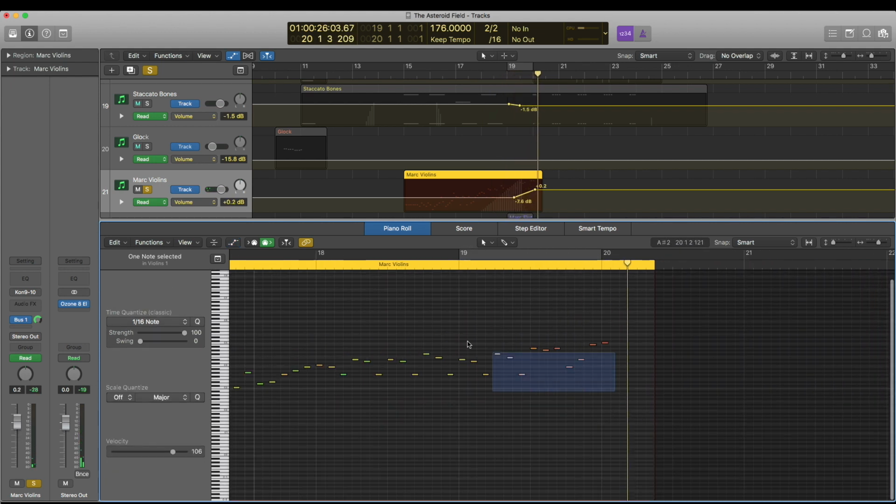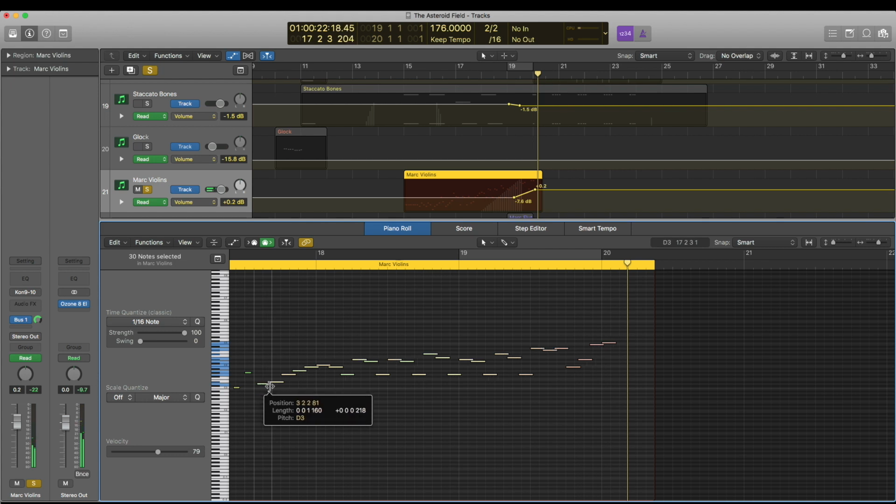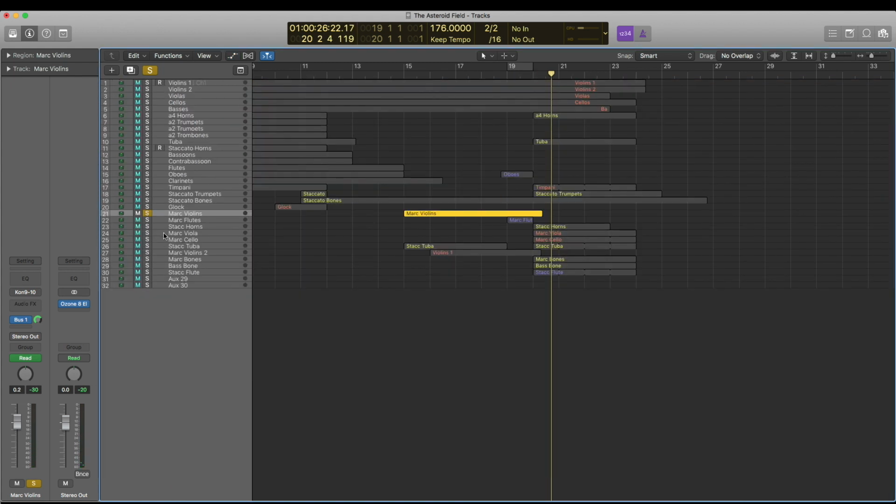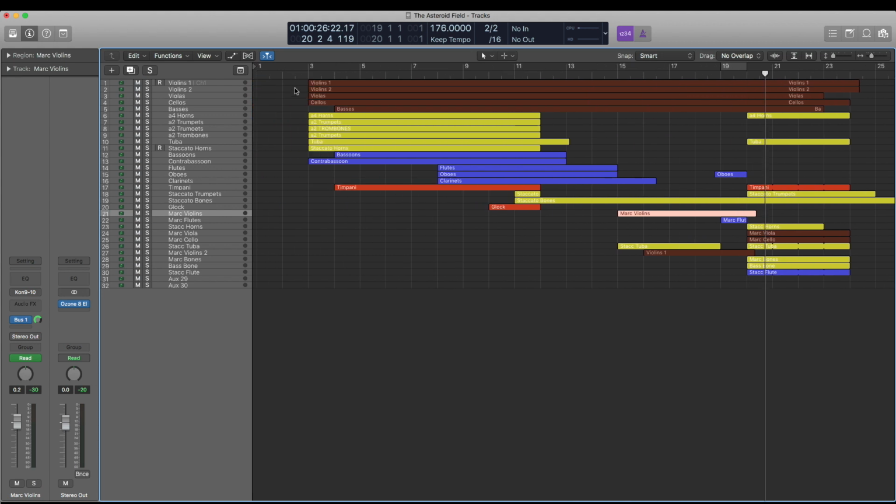It's nothing mad. I mean, I could lengthen these out even more to give it more of a legato effect. There's nothing wrong with that. Anyway, before I swiftly move on, I'm just going to look at the winds here.